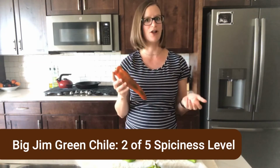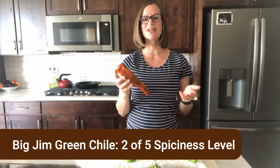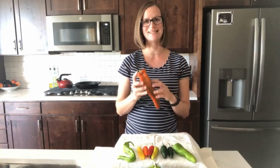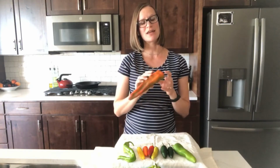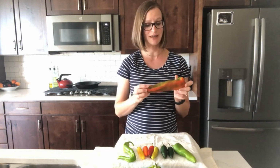If you live in Colorado, if you've eaten Colorado cuisine, you know that green chili is a staple of a lot of Mexican food around here. And so this is the type of chili that you would use in the Hatch green chili that you see.